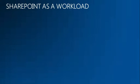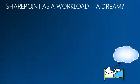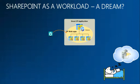Cool. So let's talk about SharePoint as a workload. When I talked about this to our project managers and to our clients, and I asked them what they would expect, they had kind of this dream of SharePoint in the cloud, that there would be a way how they could press one button, and after they press that one button, some magic happens, and then half an hour later, an hour later, they would have this really cool, great service application and great web application up and running to their customization.